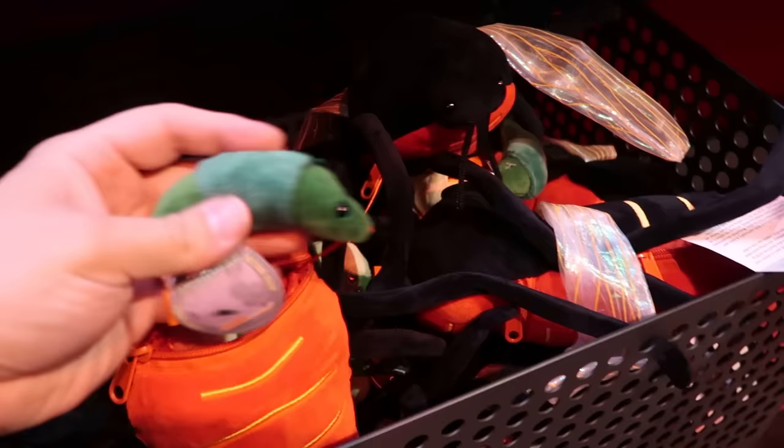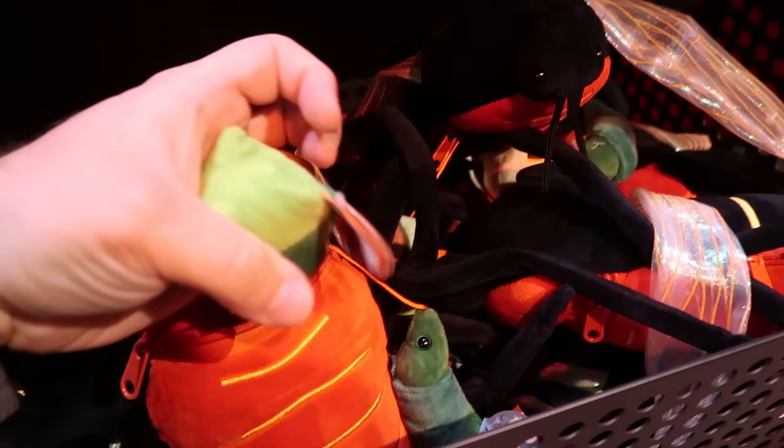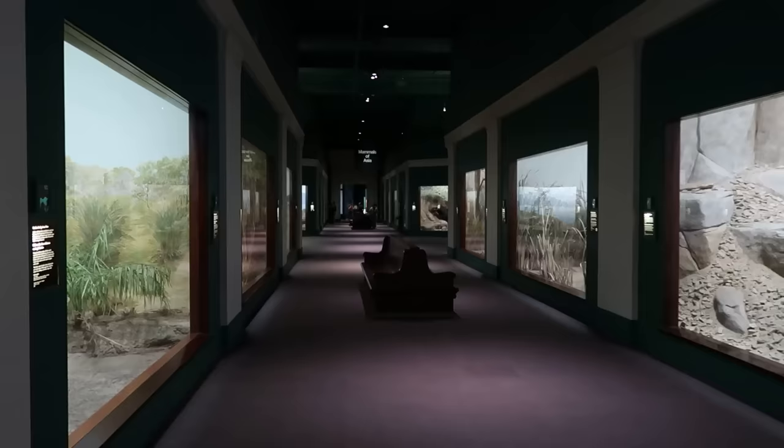So this is like a big mosquito, but inside he carries all the diseases that he spreads. Like, there's his malaria right there, and then there's the dengue fever. Is it just the malaria and dengue fever? Yeah. All right, we're actually headed through the big taxidermy section here.